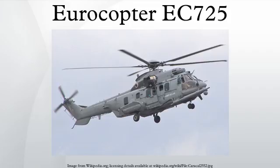The cockpit is equipped with an integrated display system featuring a digital map and active matrix liquid crystal displays. The helicopter has day and nighttime search and rescue capabilities by way of a search radar and forward-looking infrared. These allow the EC725 to be flown under visual meteorological and instrument flight rules conditions.